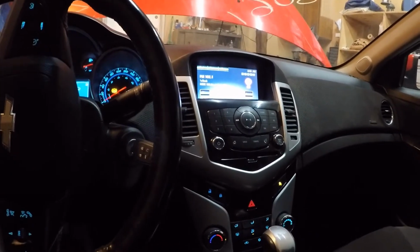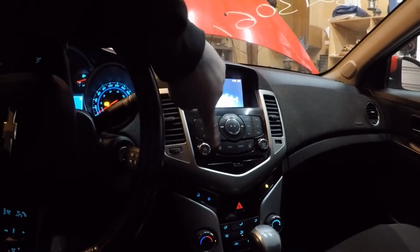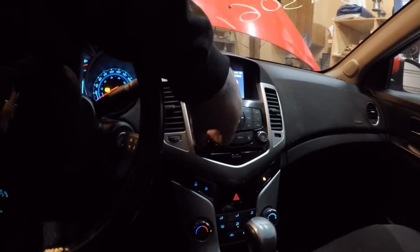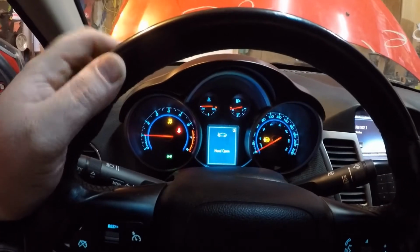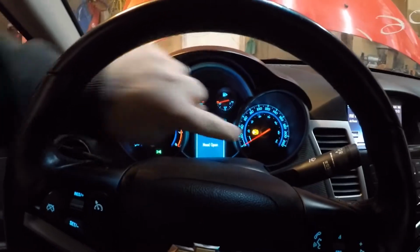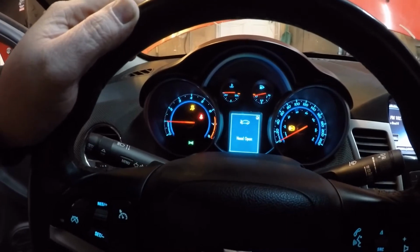I don't know if it's working or not, but it's not flickering, so I'm going to take it. Now here's some other stuff: traction control, ABS. So I guess it's a good time to discuss the inspection.